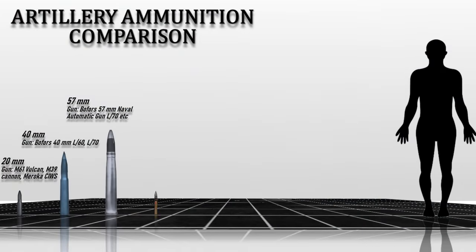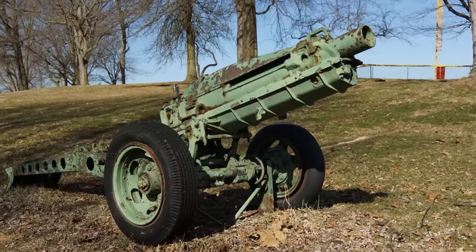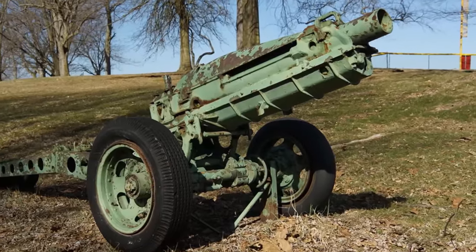Up next is the 75mm caliber ammunition. The Ordnance QF 75mm tank gun, 75mm gun, M116 howitzer, and many more fires this caliber size.